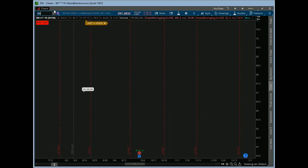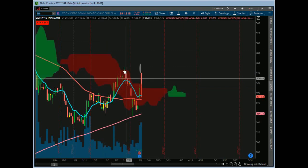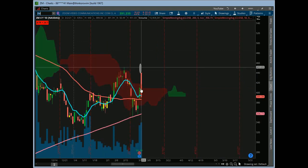Zoom is another one too. This is one that we were looking for a reversal today. We talked about it in the bubble report this morning. It just couldn't get over this turning 3-point pivot right here, and then saw a reversal off again. This is one that we mentioned this morning in the morning newsletter. So good stuff there. Right back to where it came from.